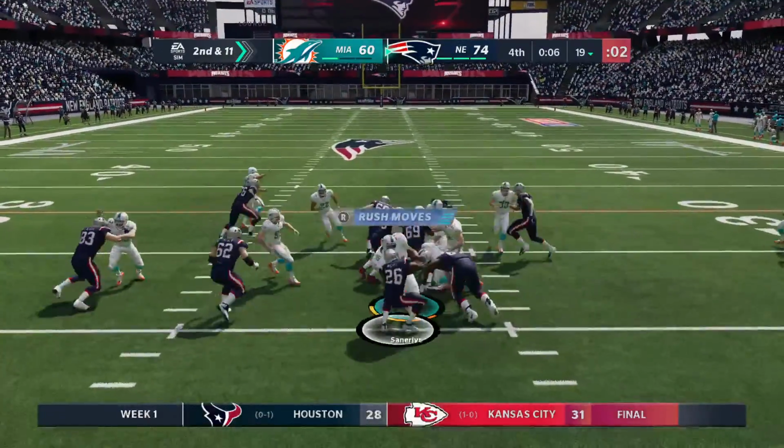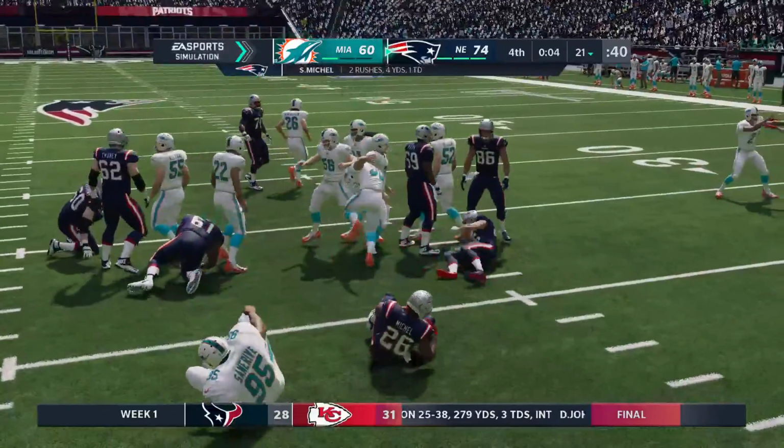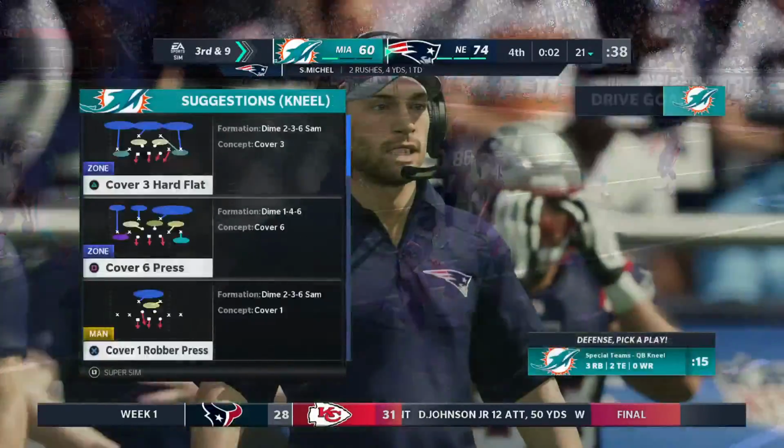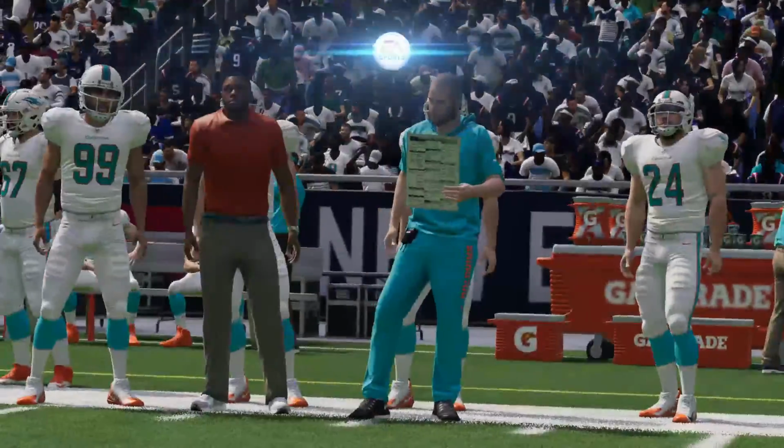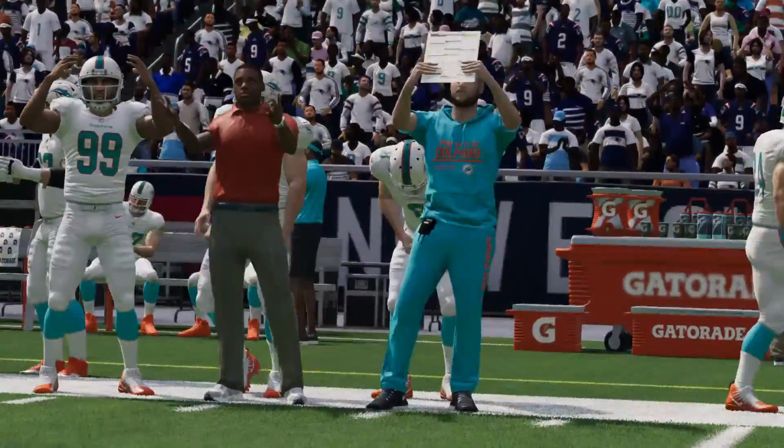A give. This is Michel. He is taken down at the 21 after a short gain of 2. Sony Michel, the ball carrier. Tackle made at the 21-yard line. So this will wind up a victory for the New England Patriots.